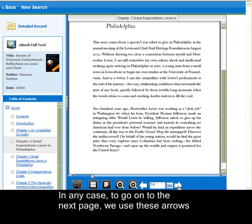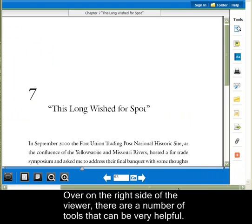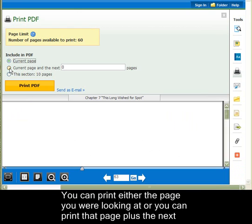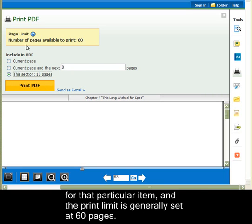In any case, to go on to the next page, we use these arrows to page backwards and forwards in the book. Over on the right side of the viewer, there's a number of tools that can be very helpful. One really nice feature in the EBSCO viewer is that you can print multiple pages at a time. You can print either the page you were looking at, or you can print that page plus the next whatever number you would like, or you can print just the chapter up to the print limit for that particular item, and the print limit is generally set at 60 pages.